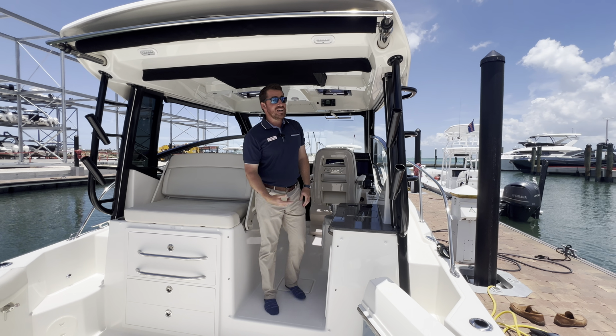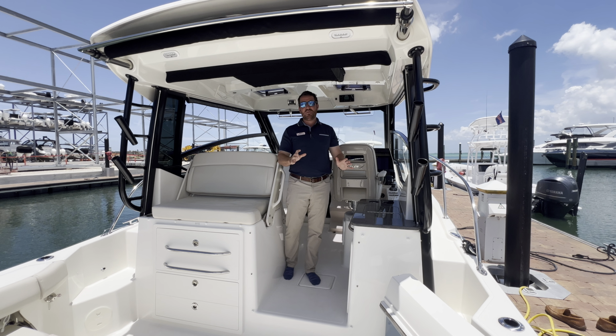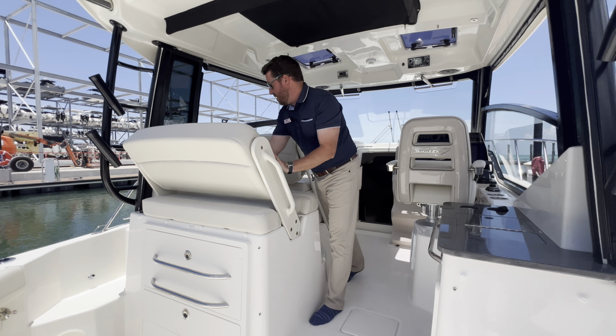Black detail on the tower. Guys, this wasn't an option until last year. It makes this boat look so cool. It stands out on the water. Really, really, really pretty. And of course, you've got amazing seating in these 325 Conquest.